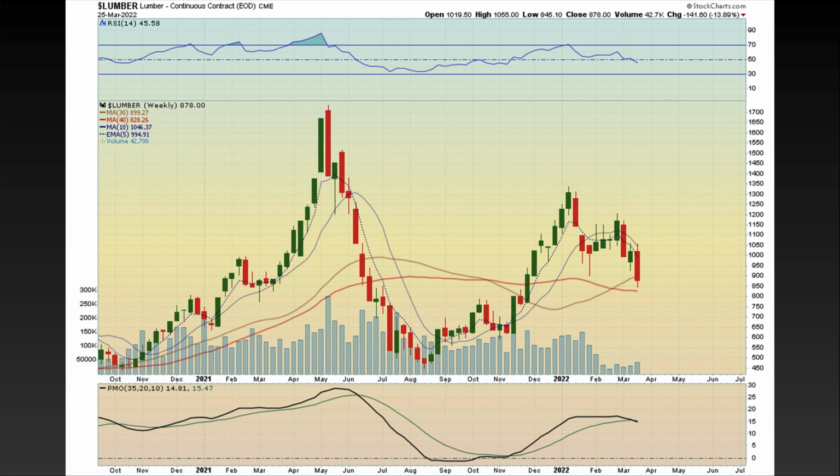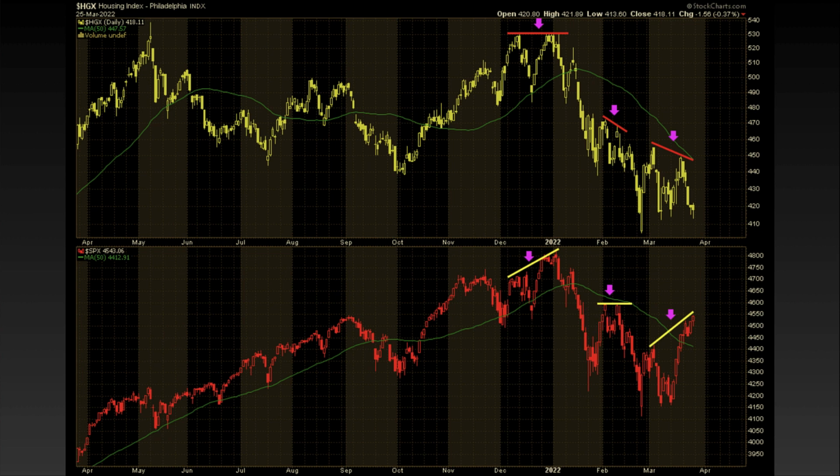That's a big deal. We had the PMO starting to curl over too here. So is lumber going to all of a sudden recover? I don't know. This looks like lumber's crashing. Now, this is where it gets interesting. When lumber crashes, that could be a leading indicator also for housing. Why? Well, put two and two together here. Why would lumber be important for housing? But also, housing can be a leading indicator for the S&P 500.